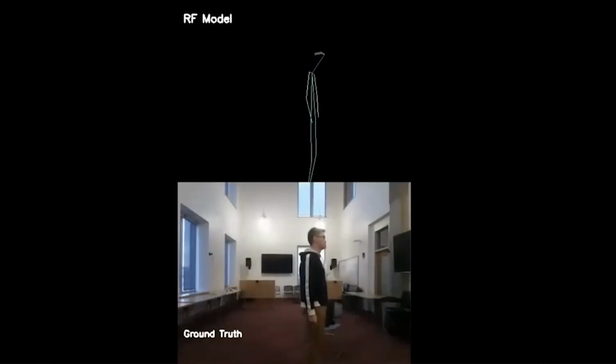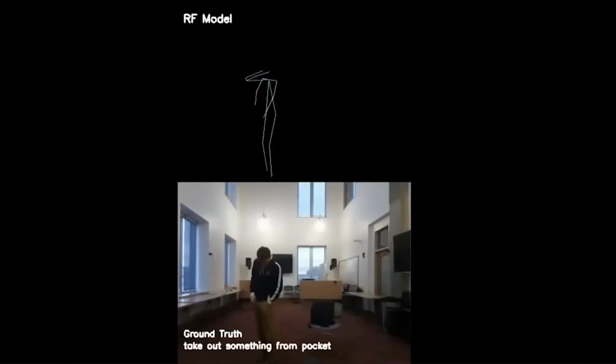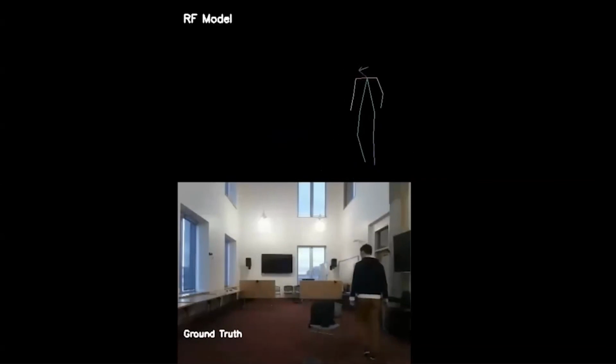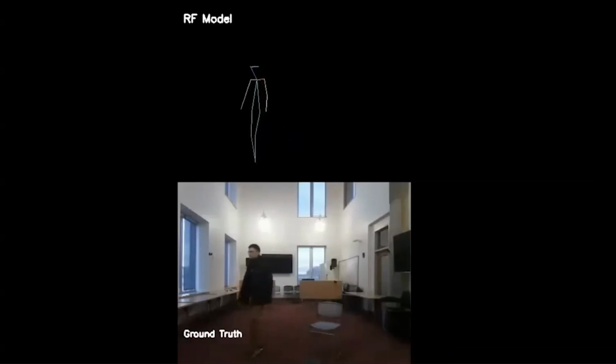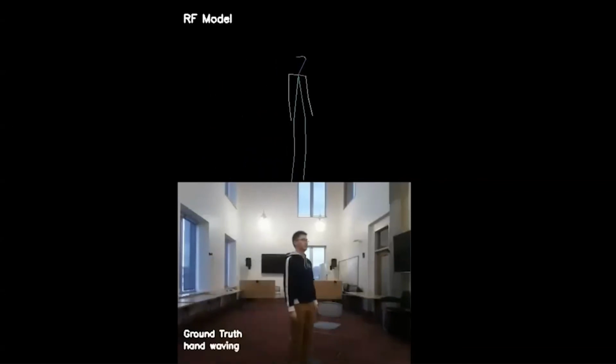He's pointing, and the skeleton is doing something similar. And again, he's now looking in his pocket. Again, the skeleton does the same thing. So not only are we now getting a skeleton, we also can get the activities of what people are doing, and that is very informative because it helps us create really smart environments, smart homes that can understand what people are doing and can track it in the whole field of view of the wireless signal.